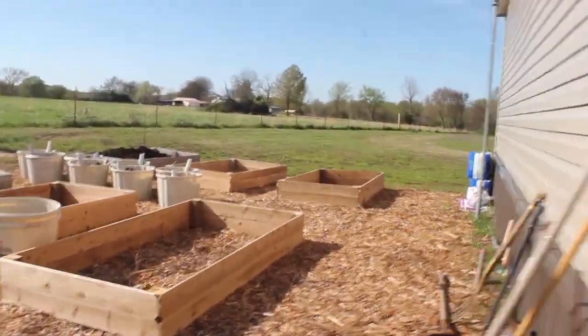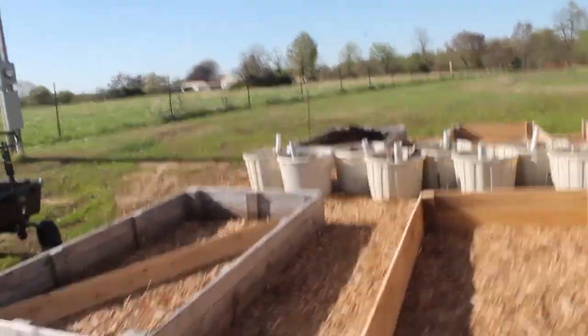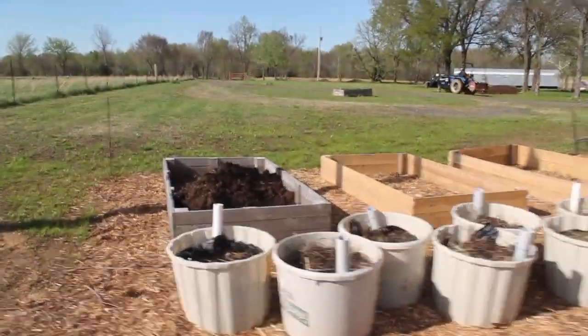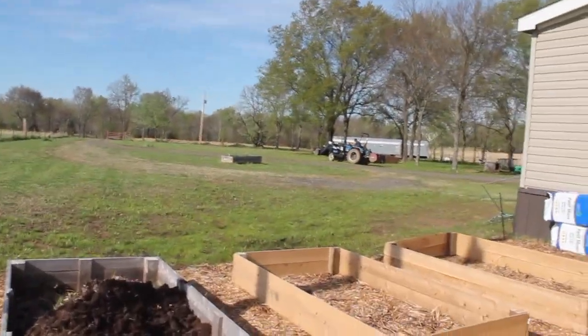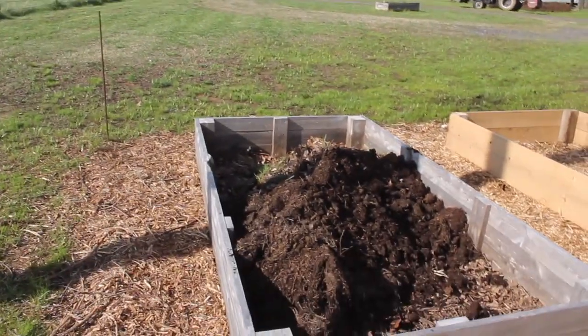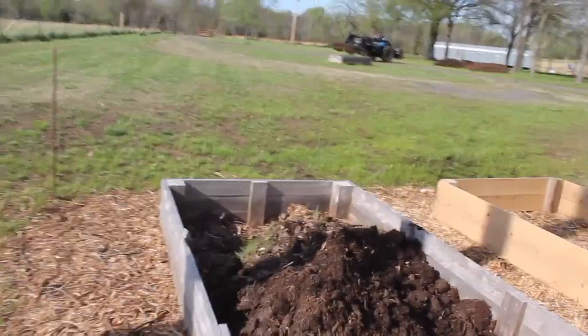Alright, so 2 days after getting my load of horse poo, well, loads of horse poo, I guess I should say, Matt borrowed a tractor with a front end loader, and he's actually put a fair amount of dirt in there from the yard.